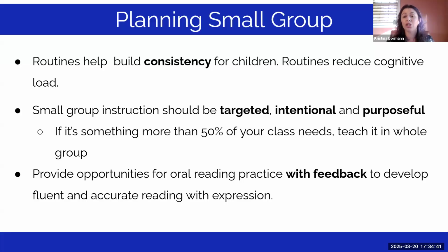Also, small group instruction should be targeted, intentional, and purposeful. If it's something that 50% of your class needs or your group needs, you'll teach it as a whole group. It's not a good use of time. If most of the students need it, you'll teach it to all of them. And provide opportunities for oral reading practice with feedback to develop fluent and accurate reading with expression.